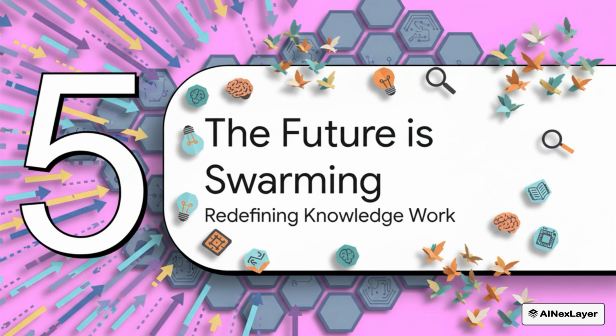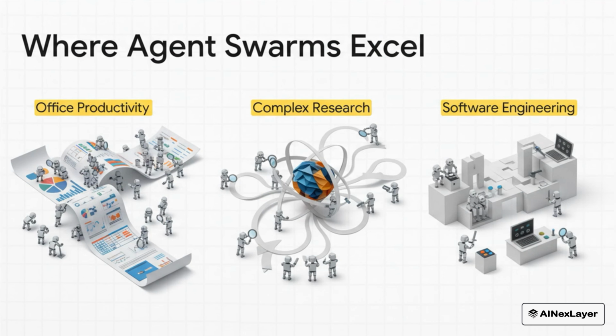And when you get that kind of speed and parallel power, it has the potential to completely change what we even think of as knowledge work. Just think about it for a second. In an office, this could mean autonomously generating a 100-page financial model. For scientists, it's like running multiple lines of research all at the same time. And in software, it's like having an entire team building, debugging, and testing different parts of a huge application simultaneously. Tasks that would take days could get done in just a few minutes.